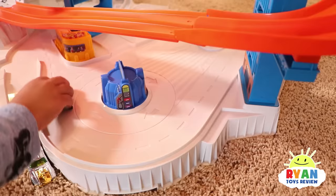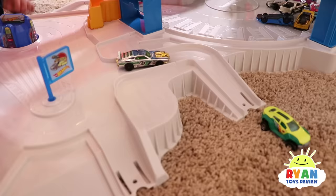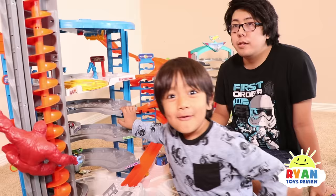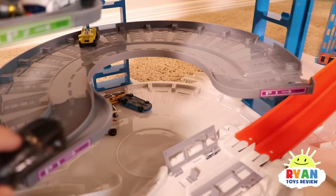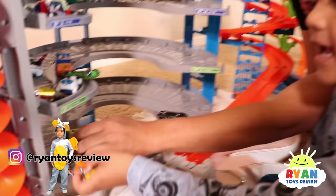Wee. I win. Yay. Wee. We're gonna see how much cars we can park. Yeah, it says 140. 140. Wow. Now you can also go like this. And if you can connect it to a different place set, I guess. Ooh, that's cool.